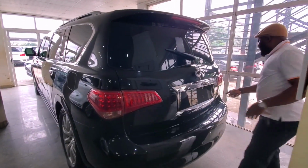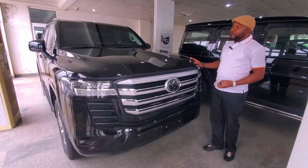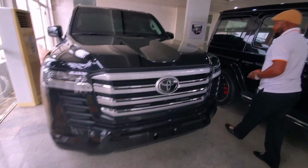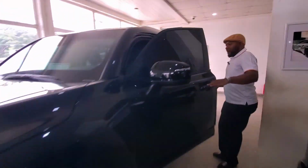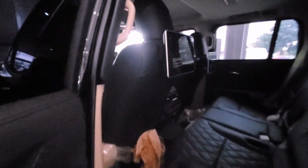Infinity QX56. A brand new. This is a Land Cruiser 2022. Bulletproof. A V8 engine. Come with me and see the interior. Brand new. Full leather. It has a double screen. It has the back screen, the back seat. And roomy too, and spacious. Very lovely.